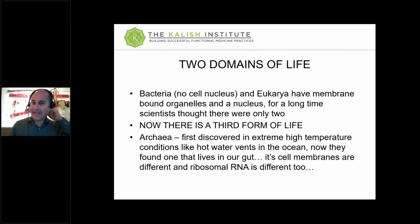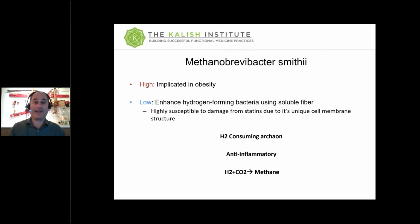So as an aside, just because this is like a science nerd kind of thing, there's two domains of life, right? Originally, we all learned this in high school biology class. But they found a third form of life, Archaea. They discovered them originally in these high temperature vents underneath the ocean. And then they realized that there's one of them that lives in our gut. How crazy is that? Its cell membranes are totally different. Its ribosomal RNA is totally different. It's such a different organism they had to create a third form of life. Archaea. That's M. smithii. It's not a bacteria. It's this whole other kind of life form. It's so cool. Anyways, if you want to read about this, it's really interesting.